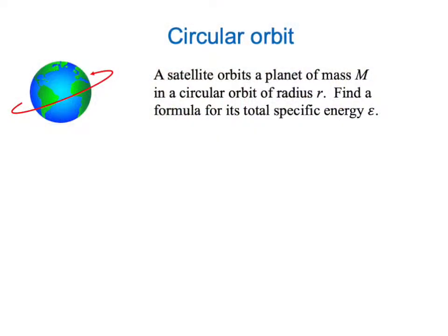Let's apply these ideas of kinetic and potential energy to another important situation, the situation of a circular orbit. Let's suppose we have a satellite that's orbiting a planet of mass m in a circular orbit of radius r. So let's use what we know to find a formula for its total specific energy, E. We need to recall that the radius of the circular orbit is related to the speed of the circular orbit. That is to say, the circular orbit speed is the square root of GM over r.